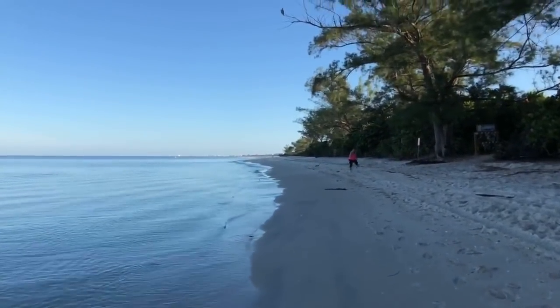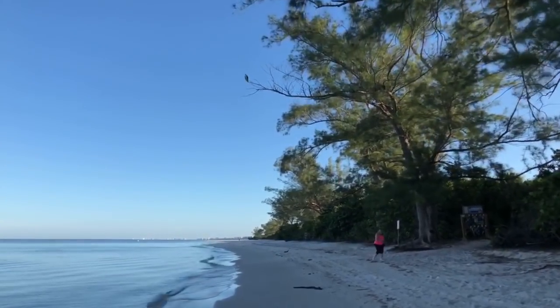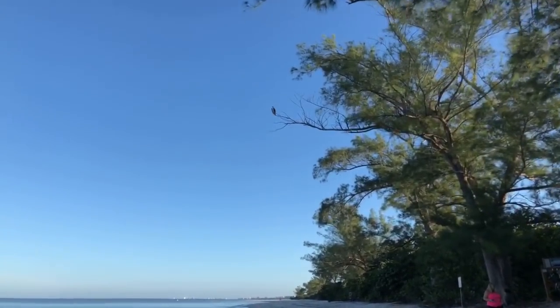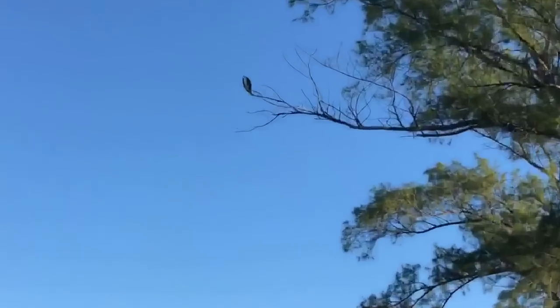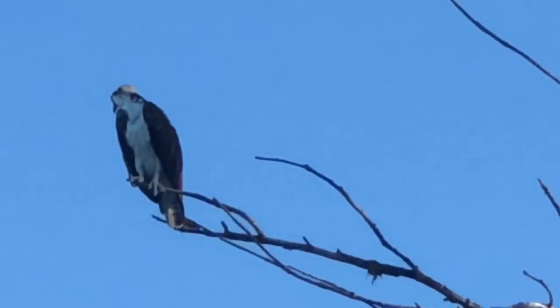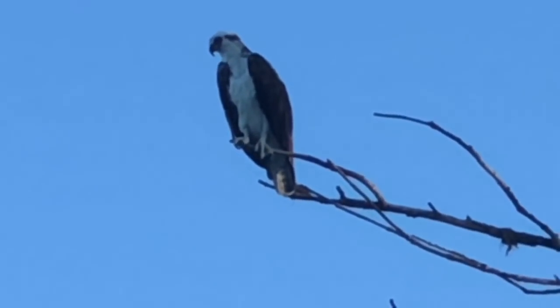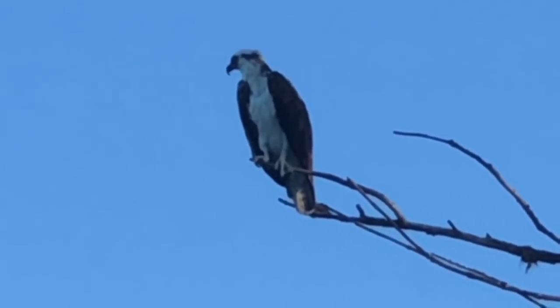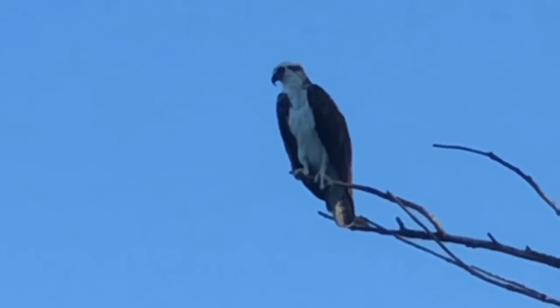I don't want to spook him away here. But he's right up here. You can see him at the end of that branch in the middle of the screen. Just not getting any sunlight on him. I'm going to zoom in. Try and get you a good look. That's about the best I can do with the iPhone. There's the osprey. He's just up there patiently looking out in the water, waiting for a fish to swim by.